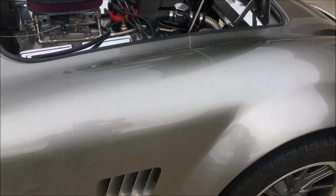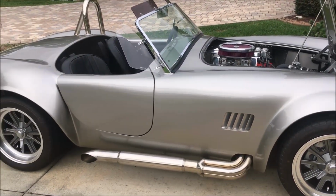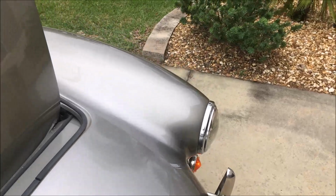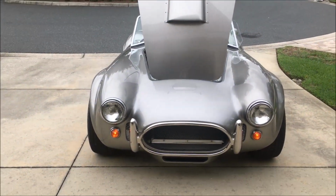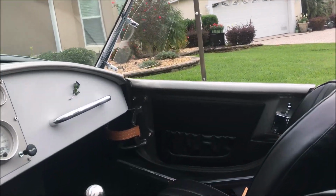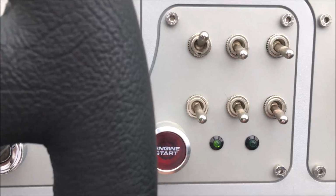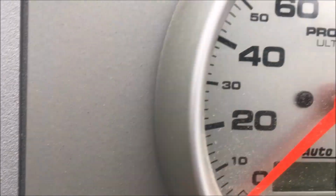Again, this was a beautifully done job by one man. And these two Cobras were not the first cars he ever built. So why don't we do what you like and what I like and fire it up and hear the rumble. Make sure I get you a front view. Starts first time every time. 200 and some miles right there.